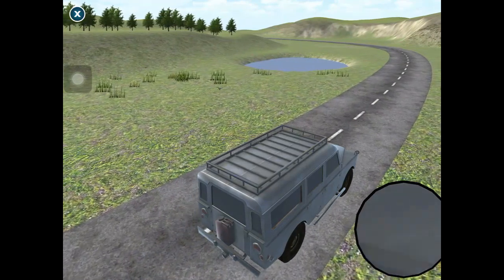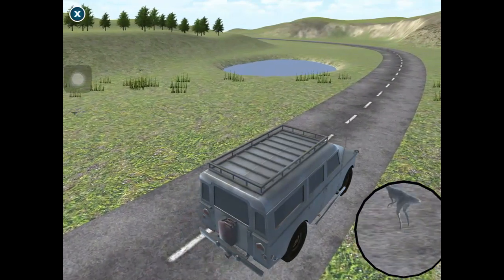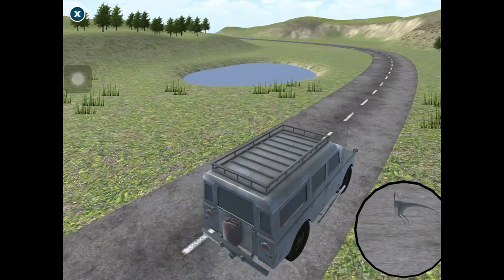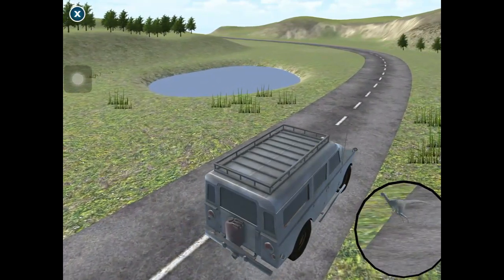Compsognathus typically hunted small lizards and insects, but like other opportunistic theropods, would scavenge larger animal carcasses when available. Compsognathus measured up to 1.4 feet in length, 2 feet in height, and weighed up to 7.7 pounds.